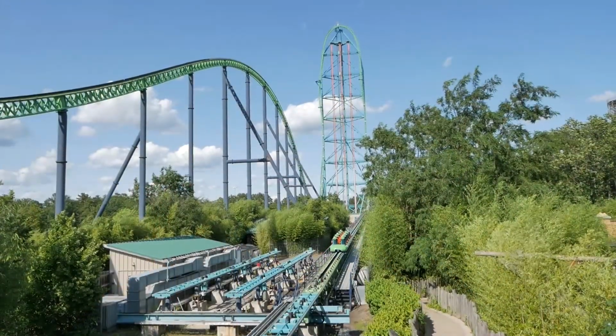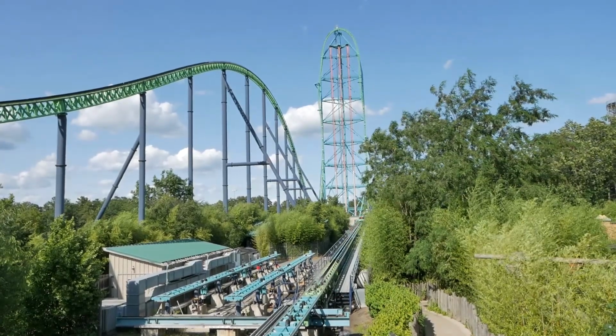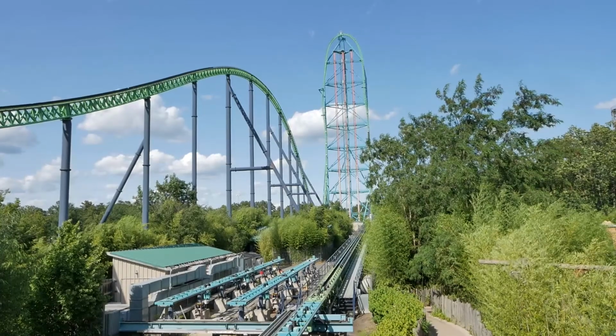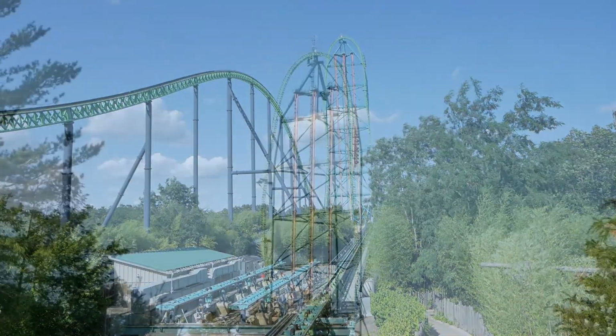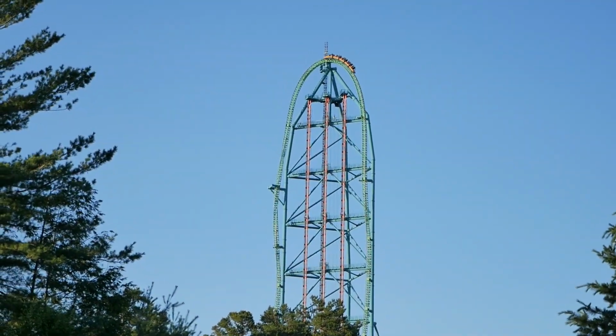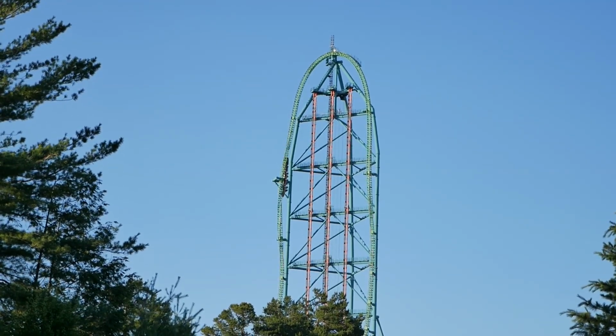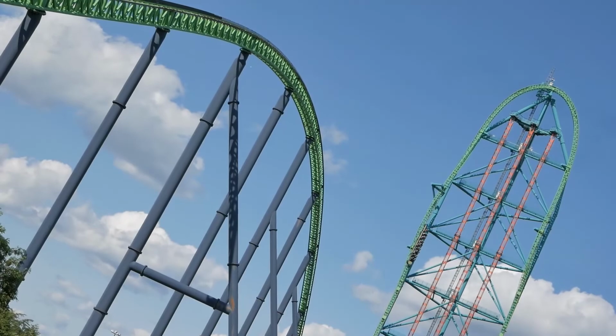All right, so I'm here in front of Kingda Ka, which is the world's first or second strata coaster. I'm not sure, but right now it's still the world's tallest and the second fastest roller coaster that we have in terms of records. Built by Intamin in 2005, and very much worth your time. It is so fast. I think it's 128 miles per hour that it launches you.